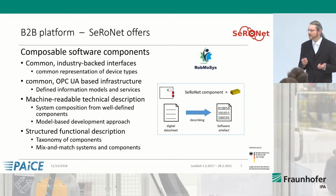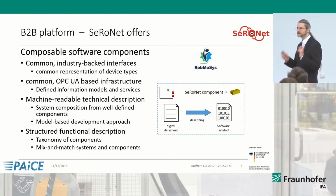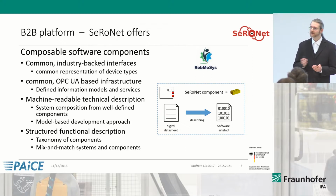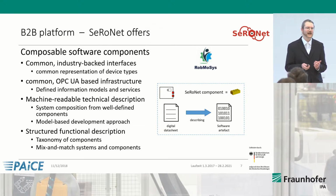Our technology base, and there's the connection to the talk we had before, is to have composable software components, and we use basically what Dennis said. We use the structures which are developed within RobMoses, where we have all kinds of model-driven technologies on the different layers that are designed to simplify software development.